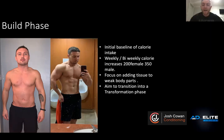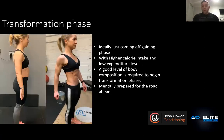In these building phases, we're really going to be focusing on adding tissue to weak body parts. When Adam came to me, his biggest priority was to add tissue to his chest, his arms, his delts. So the program was specifically designed for adding tissue, and now he's getting ready for his transformation phase.